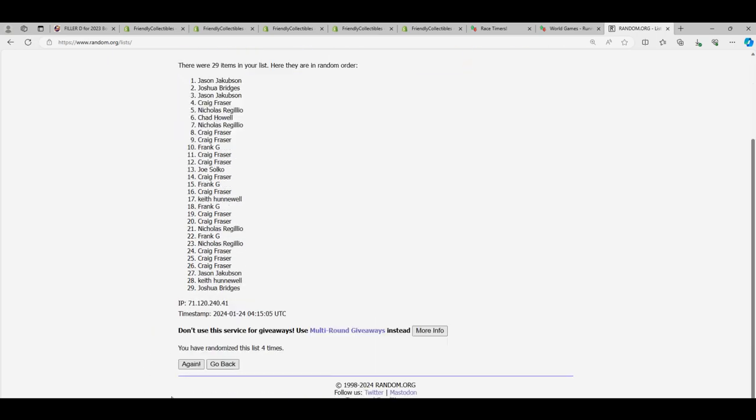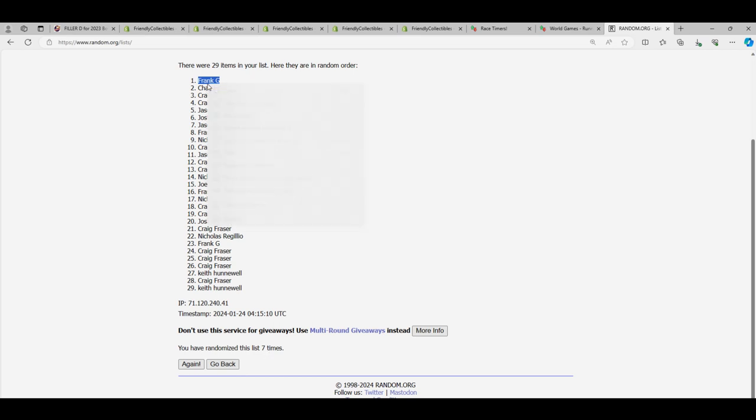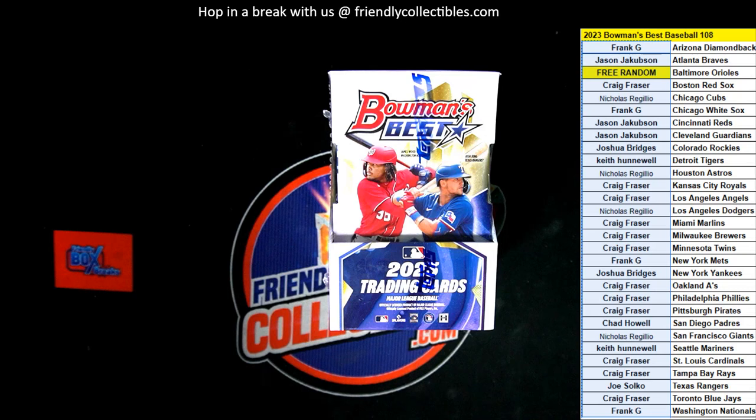Lucky number 7. Frank G, man. You did it, bro. Look at that. So you got the O's. That is just a good team to get. That's one of the best teams in the whole box break. One of the very best teams to own.